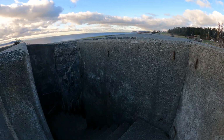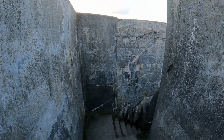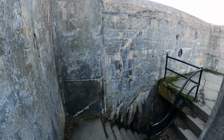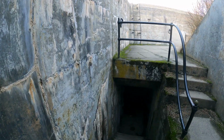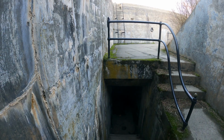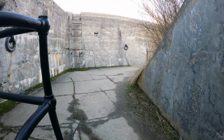It'd be a pretty long video if I had the whole fort as one big video, especially since I'm going through each one twice, once clockwise, once counterclockwise. Okay, so there's stairs down to the bottom. I don't know if you can tell, but the gate is open, but I'm not going to lower.